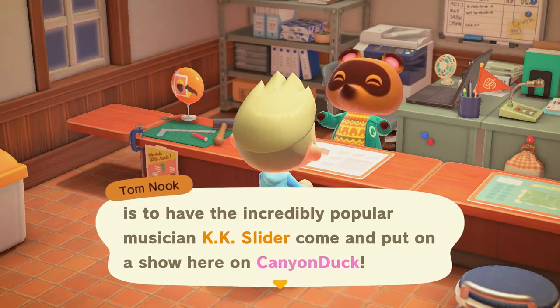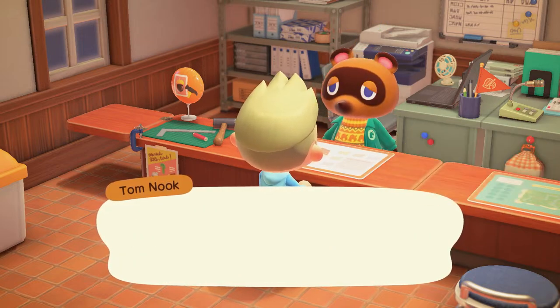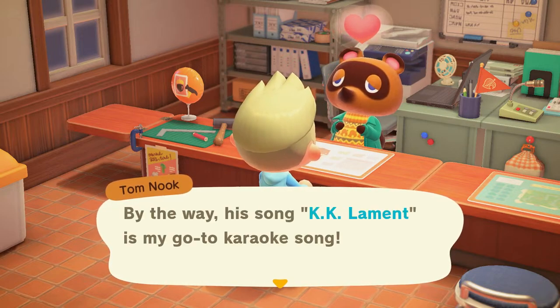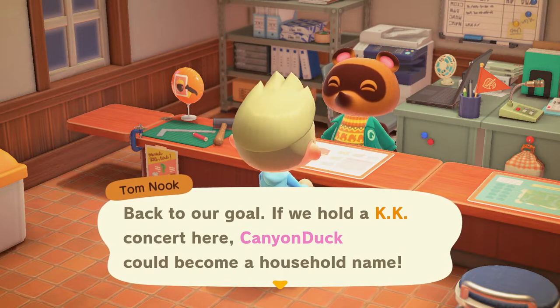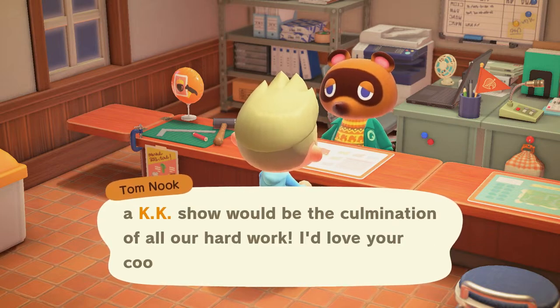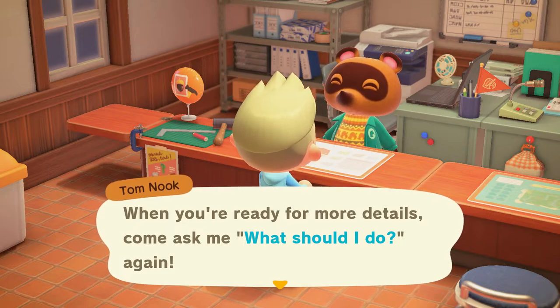Our goal is to have the incredibly popular KK Slider come and put on a show here in CanyonDuck. I'm sure you know who KK is. Yes, I'm his biggest fan. By the way, his song KK Lament is my go-to karaoke song. As you might guess, I'm a big fan. It's easy to get sidetracked by talking about him. Back to our goal. If we hold a KK concert here, CanyonDuck could become a household name. Well, it already is. We've done a lot so far to further the development of this island, but a KK show would be the culmination of all our hard work. I'd love you to cooperate. When you are ready for more details, ask what I should do.